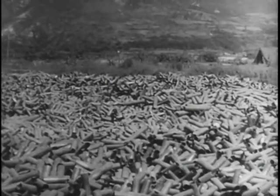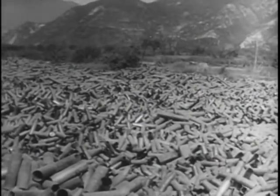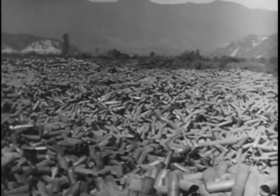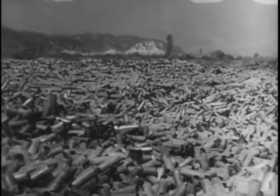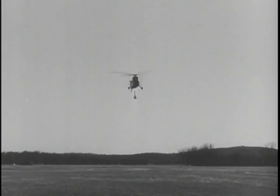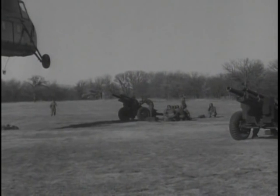And this is the price of firepower, millions of empty shell cases. Grossly outnumbered in Korea, we traded manpower for firepower and fought the communist armies to a standstill. But artillery can never rest on past performances. And today, perhaps there are more new developments in artillery than ever before.